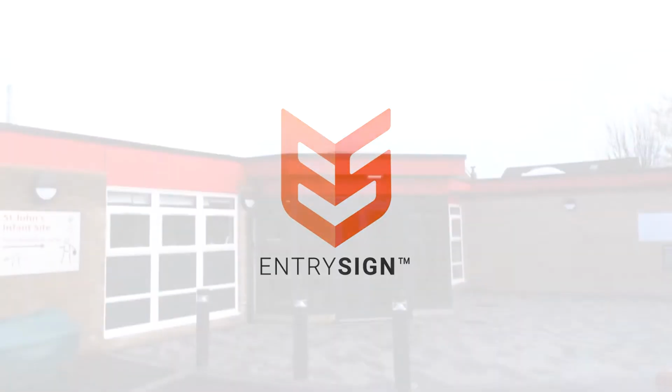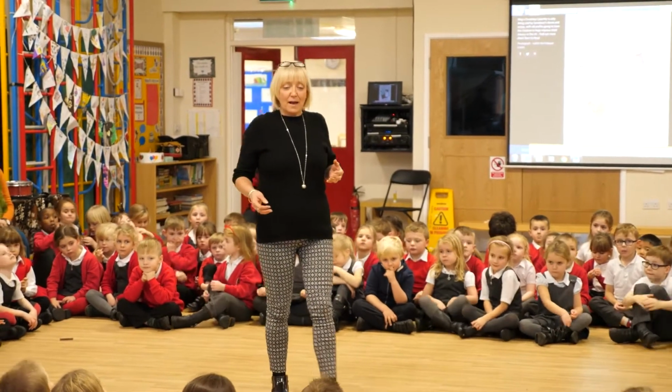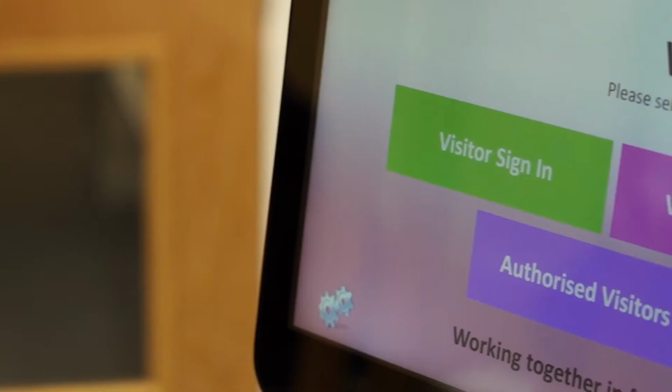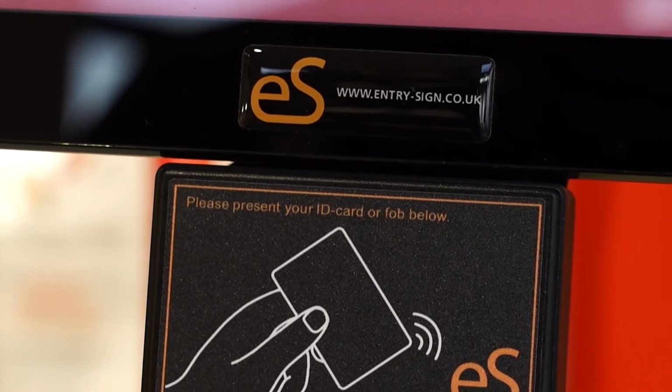Before we had EntrySign, what we used to do was a manual signing in system with a signing in book, and we used that for many years, and then decided that we needed to move into the 21st century, so we looked at finding a company that would provide some kind of electronic signing in system, and it was EntrySign that we plumped for in the end.